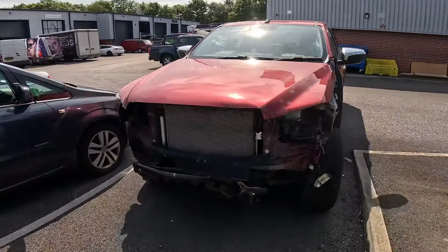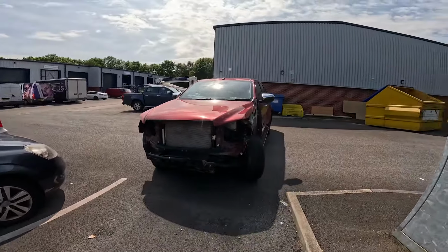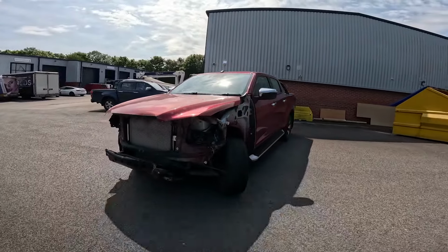So a bit clearer of view. Wipe the whole front end out, but mainly it's right on that front corner there.